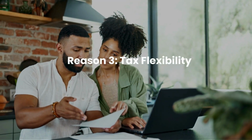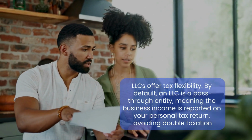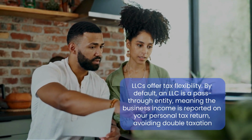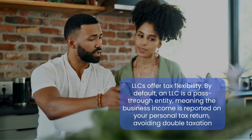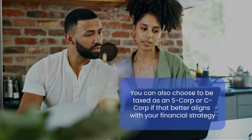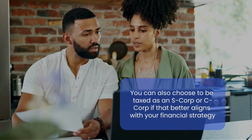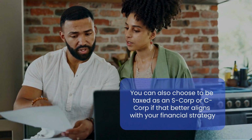Reason 3: tax flexibility. LLCs offer tax flexibility. By default, an LLC is a pass-through entity, meaning the business income is reported on your personal tax return, avoiding double taxation. You can also choose to be taxed as an S-Corp or C-Corp if that better aligns with your financial strategy. Now, let's go through the steps to form your LLC for your car rental business.